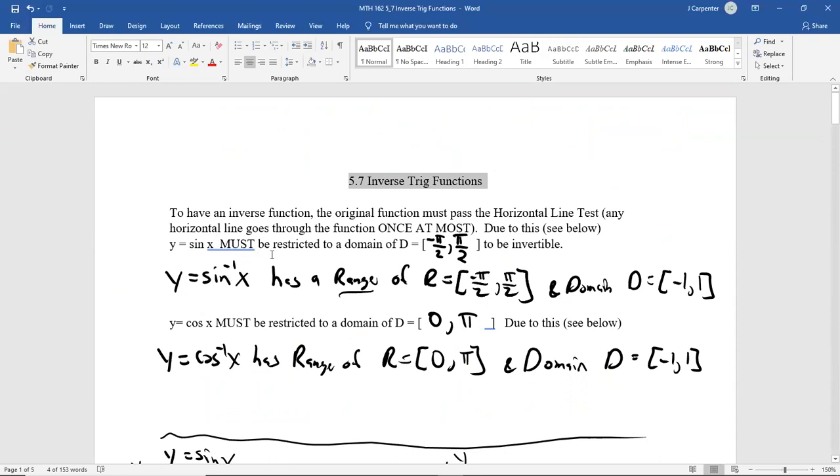I know it looks just like it would be 1 over sine x. 1 over sine x would look like this.